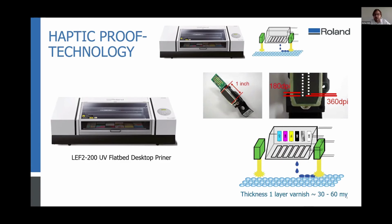But besides this, we also have a gloss and a white ink. The gloss ink we use to build up the haptic structure. With the gloss ink, we can print ink layers between 30 and 60 microns per layer, and we can print multiple layers to build up higher structures. And there's another interesting thing with the gloss ink. Normally we use the gloss ink as a matte ink. That means the UV lamp is directly placed beside the print head. We do this when we build up the structures.